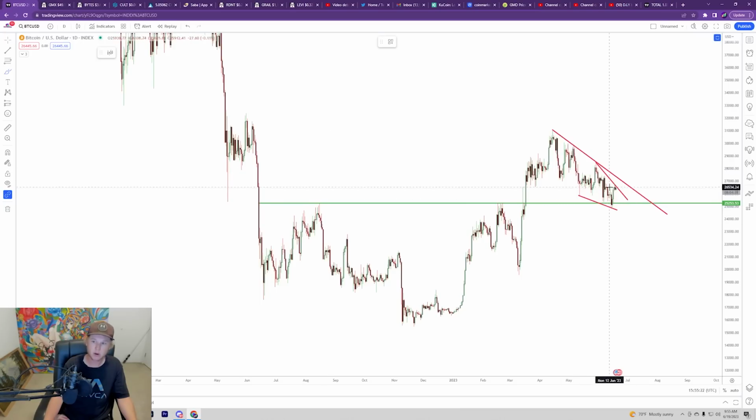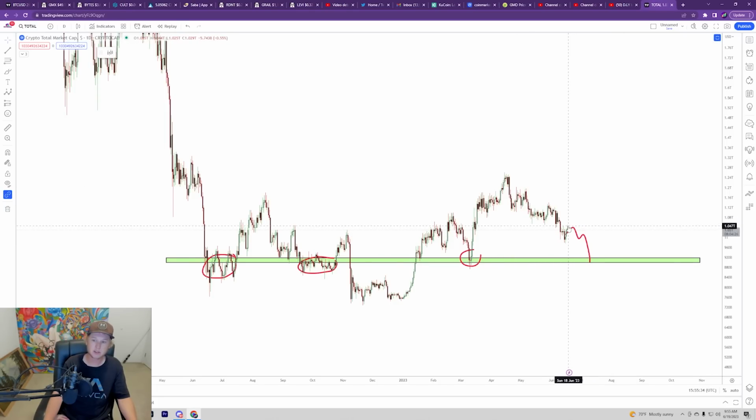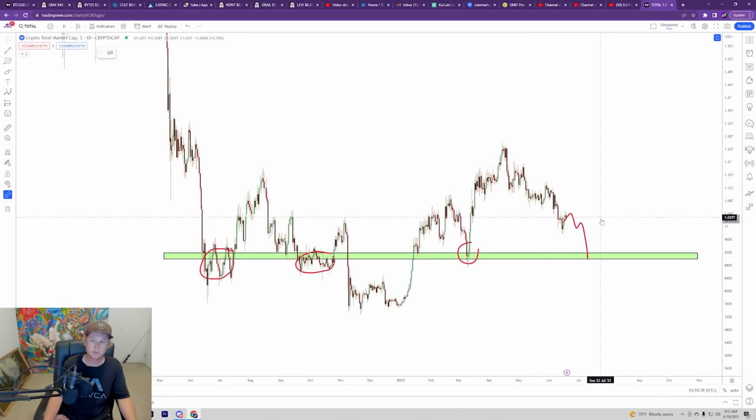Obviously if we start to see Bitcoin reject up here, it starts to lose this support in the same ways that all of these have, then I would be anticipating that this is also going to reject and fall to one more low. I can see it going either way, but we don't have any confirmation, so I'm going to keep you guys updated with that.